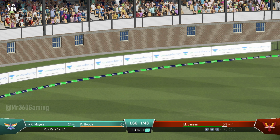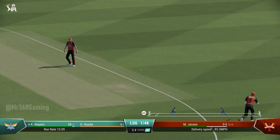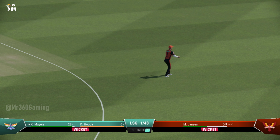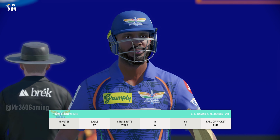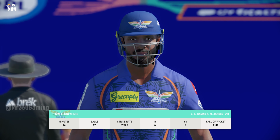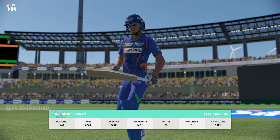Just need one of the cameramen to send that one back. What great reactions. Brilliant catch close in. They will receive now the warmest of receptions from this crowd for a supreme display of batting. With the fall of that wicket, the new batter comes out to the crease.